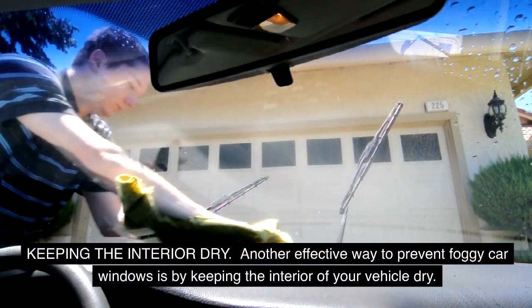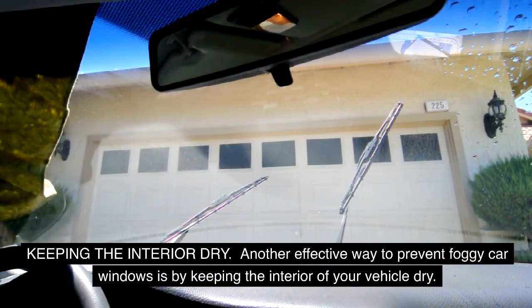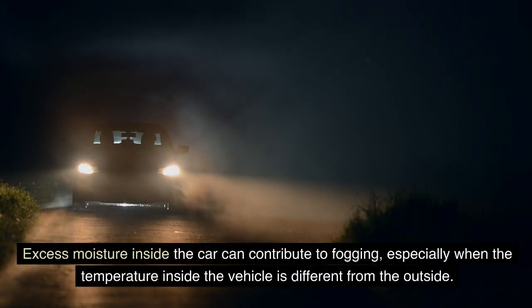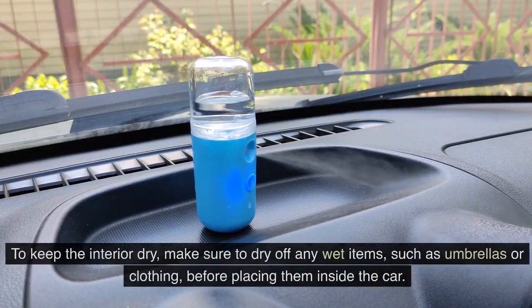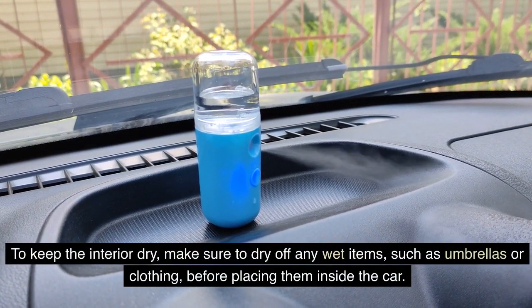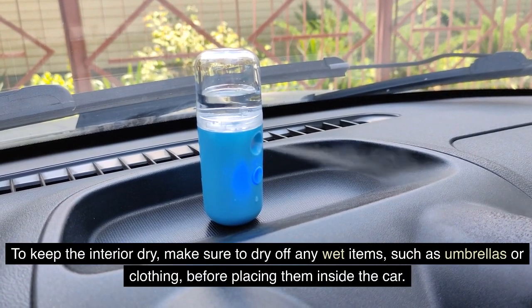Keeping the interior dry. Another effective way to prevent foggy car windows is by keeping the interior of your vehicle dry. Excess moisture inside the car can contribute to fogging, especially when the temperature inside the vehicle is different from the outside. To keep the interior dry, make sure to dry off any wet items, such as umbrellas or clothing, before placing them inside the car.